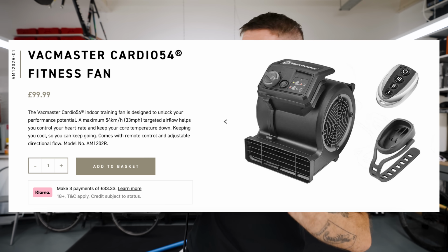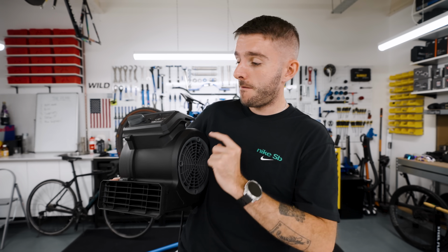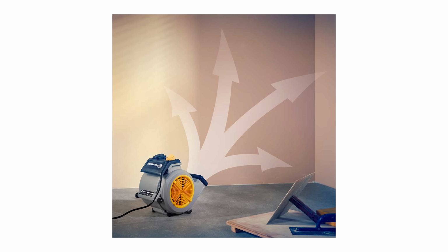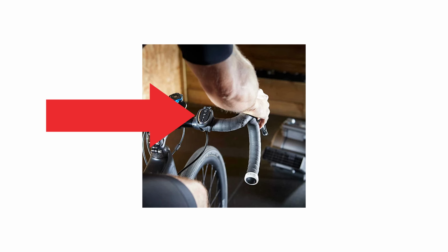The VacMaster Cardio 54 fan. This is a £100, very powerful, 54k an hour fan for using on your turbo trainer. These guys originally made fans for use on building sites to dry walls if you painted them. And then they decided that you could get a remote control version of this for cycling.